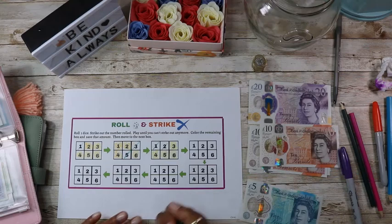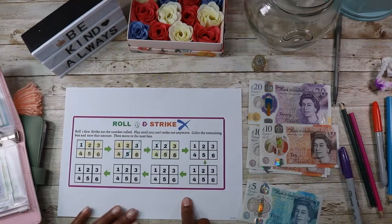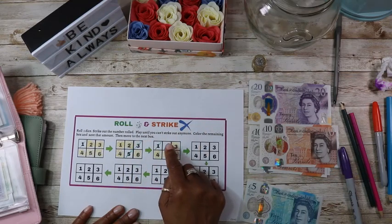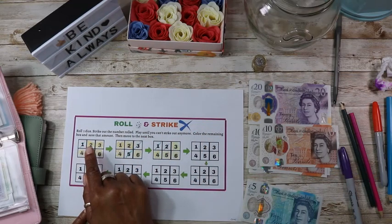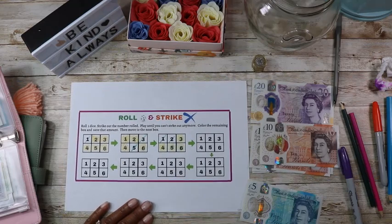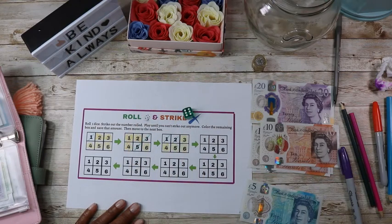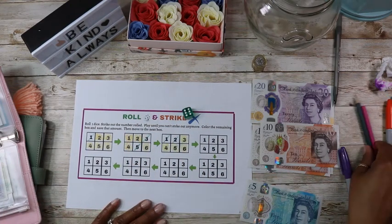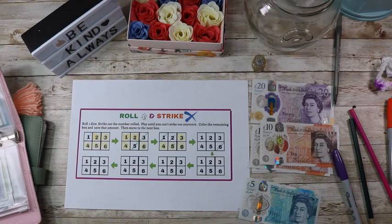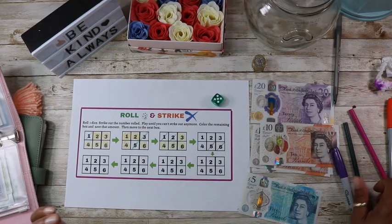And I'll just roll. So this one, the roll and strike, this is from Sam's Budgeting Corner. And you roll 1 dice, strike out the number rolled, play until you can't strike out anymore, and colour the remaining box and save that amount. Then move to the next box. It hasn't been very kind to me, unfortunately, but hey ho, gotta keep going. It's a fun game, I love it. So here we go. 6. Nice. I am happy with that. Yes. 5. Great. I've been praying on it, praying on it.